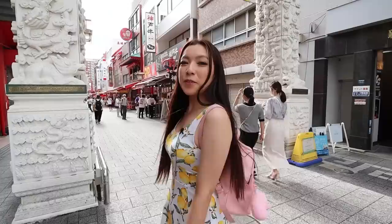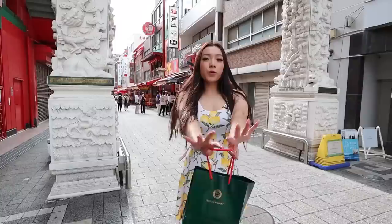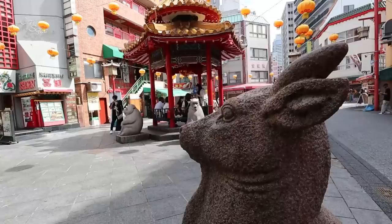We're at Kobe's Chinatown. It's our first time here. Yes, we're gonna check out their food stalls, their Chinese goodies. Let's go. Let's turn into a dumpling.